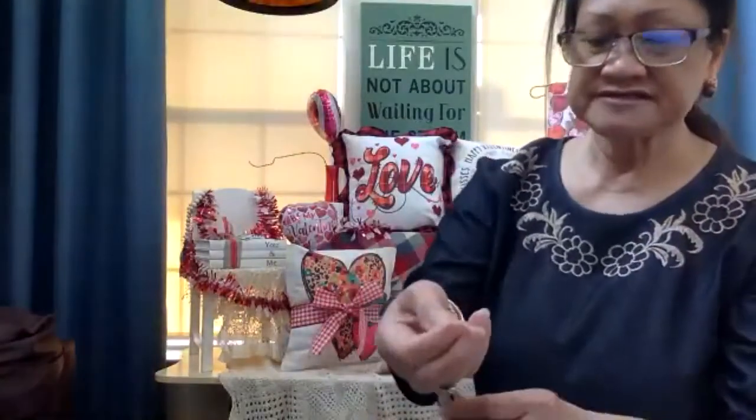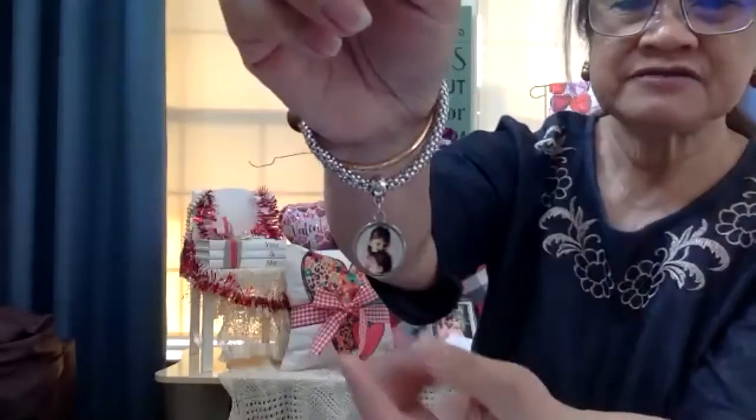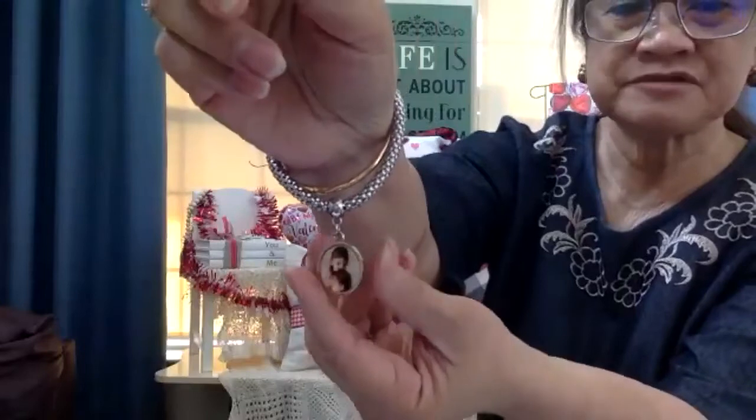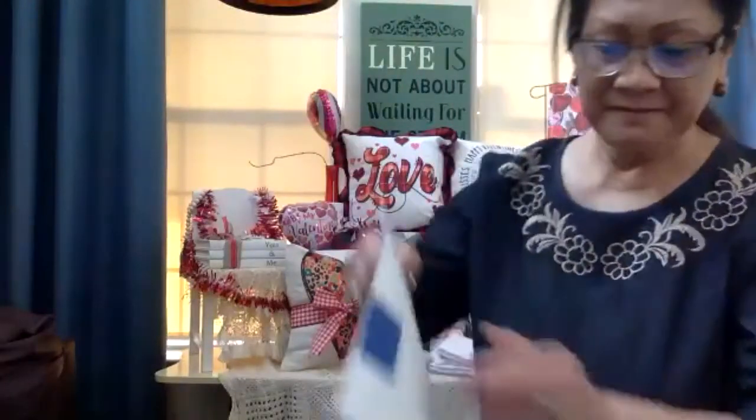And also this bracelet. I don't know if you can see it. It's also customized with my grandchildren. It's always my grandchildren. So anyway, those are it for me.